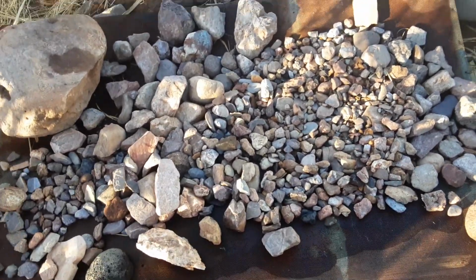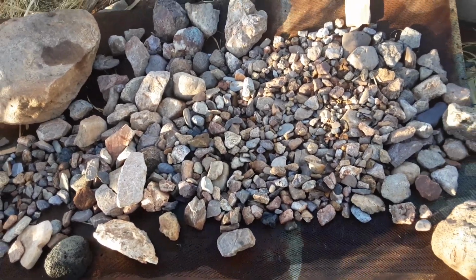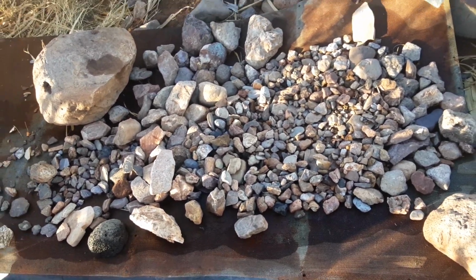I'm Freddie Allen, and it was a nice sunshiny day, but it took so long to get set up that we're almost out of daylight, so we're going to make this kind of quick.